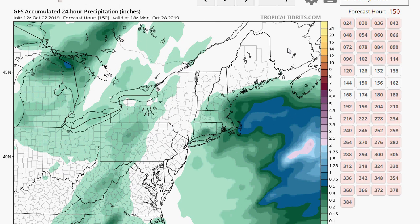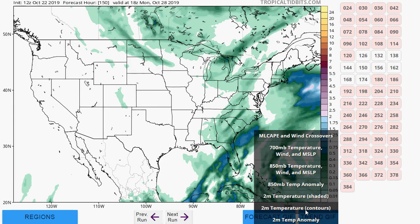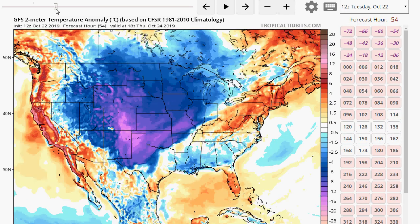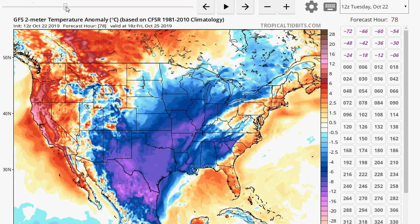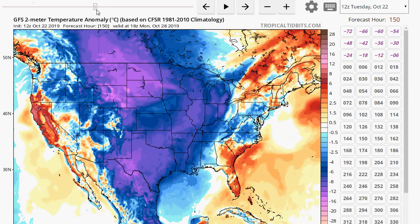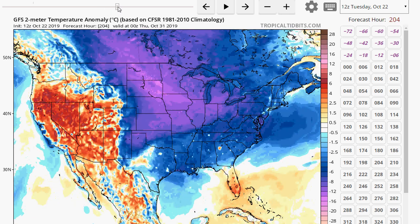All right, and let's go to the CONUS view, so we can get a look at the long-range pattern. So we're going to look at the temperature anomaly, which is a good way to look at it. Let me back this up here. See, a lot of cold air in the west, and you can see a little bit above normal, and then we get a little below normal, but the really cold air seems to be pouring into this part of the country. You can see here we're not really getting into that too much. Oh, we're going to start to get into it though.